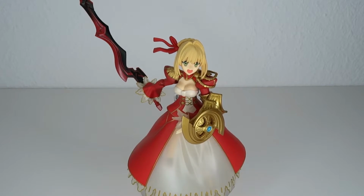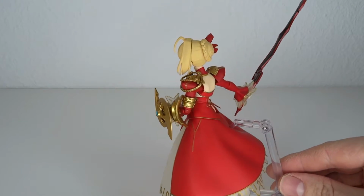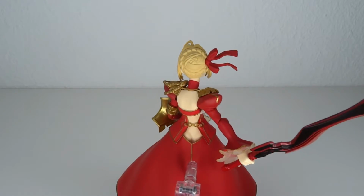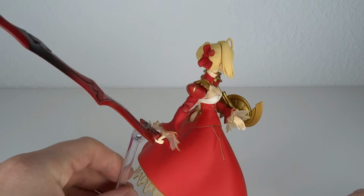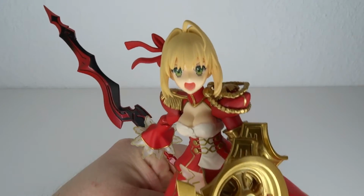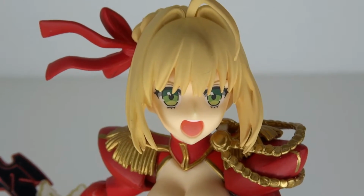Figma. Of course there has to be Figma on this list. I mean, god damn it, it's the thing I collected the most this year without a shadow of a doubt. And we're starting this one off with the Figma Fate Extella Nero Claudius. A figure that came in with a lot of hype. A lot of people love the design, and I mean Saber.